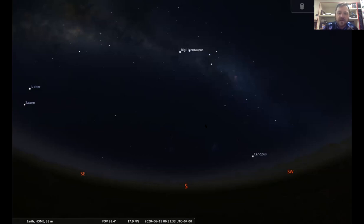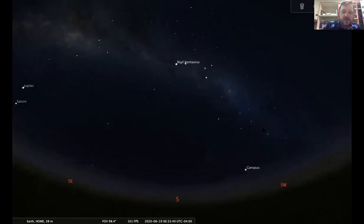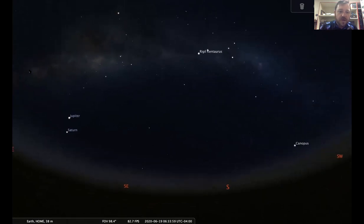The other thing about Brett's location, which I'm really jealous of, is just how high the Milky Way is. You can see the Milky Way band, which again is the band of our galaxy. At this time of the year, we see the central regions of our galaxy. We have a much more prominent Milky Way from the southern hemisphere, and the Milky Way is actually higher in the sky than it is here.